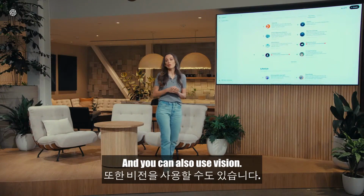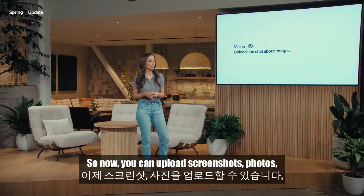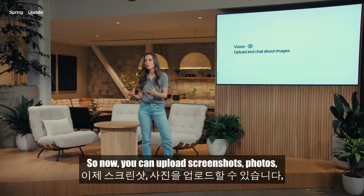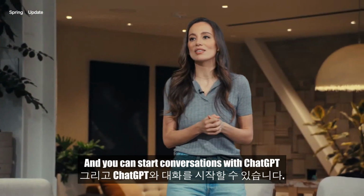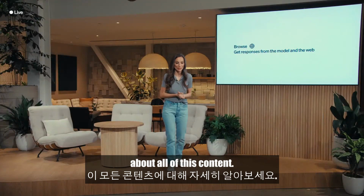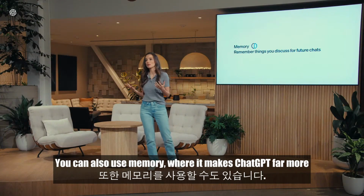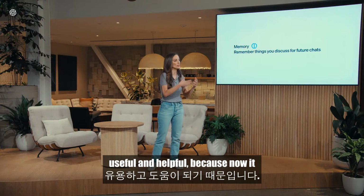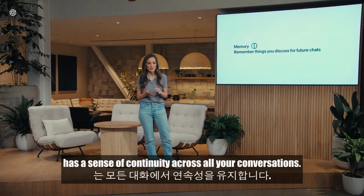And you can also use vision. So now you can upload screenshots, photos, documents containing both text and images, and you can start conversations with ChatGPT about all of this content. You can also use memory, where it makes ChatGPT far more useful and helpful because now it has a sense of continuity across all your conversations.